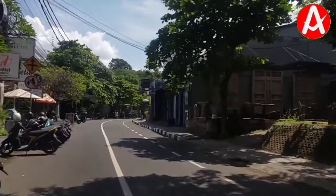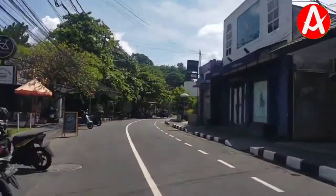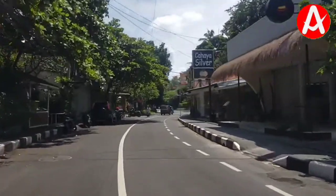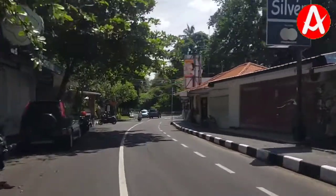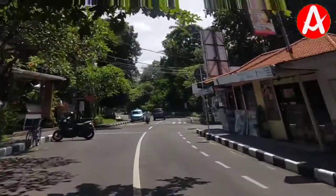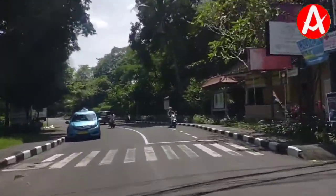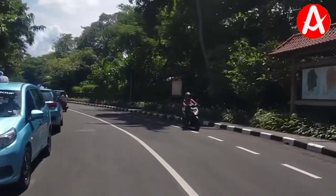I see some cars and motorbikes parked beside the road. I'm happy to see that. And Sanur is around half an hour driving from the airport to the east part. So if you stay in Sanur, you can see the sunrise on the beach.